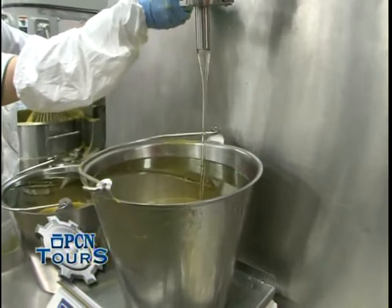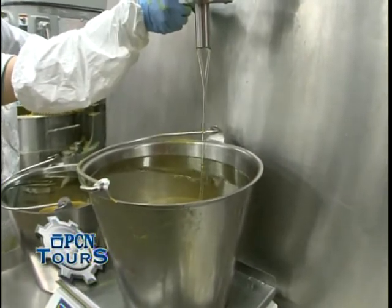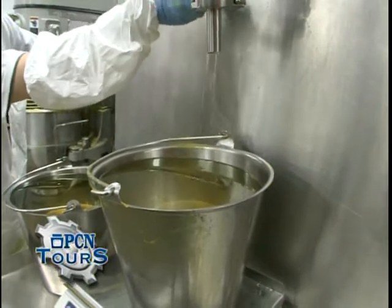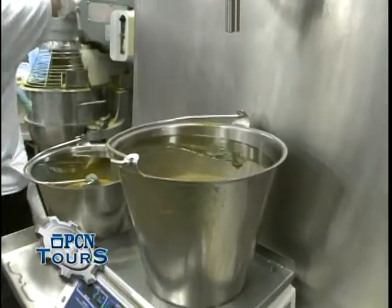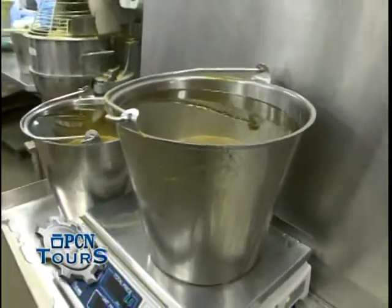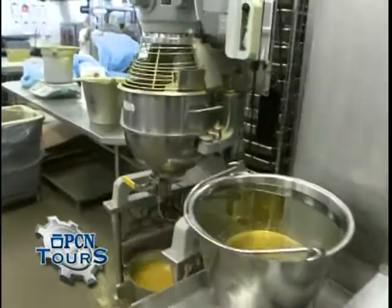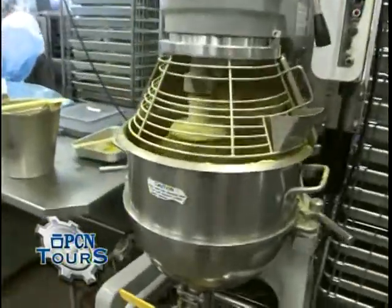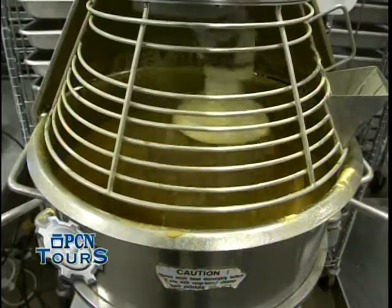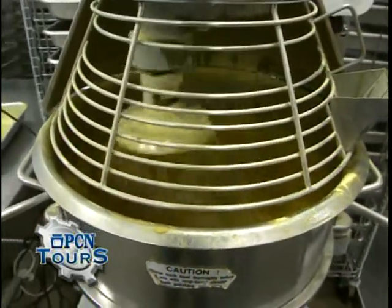The canola oil is weighed out into batches. They weigh out the dry ingredients as well. So we mix canola oil with seasonings or whatever other dry ingredients go into flavoring the sourdough pretzel, and then they're put into an industrial blender and mixed together to form a slurry. The slurry is then placed into the tumbler with the sourdough pretzels and mixed together to get them nicely coated in an even flavor.